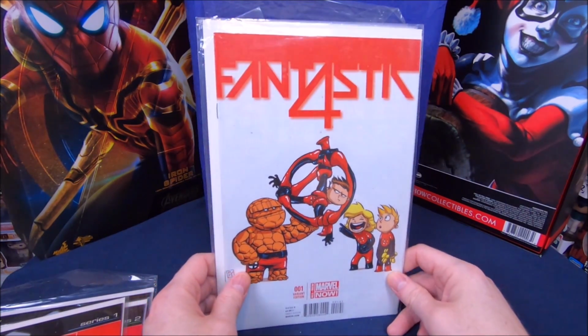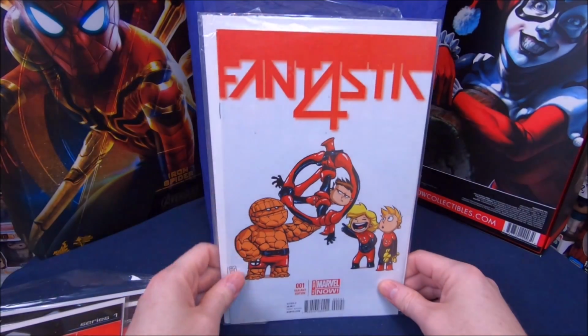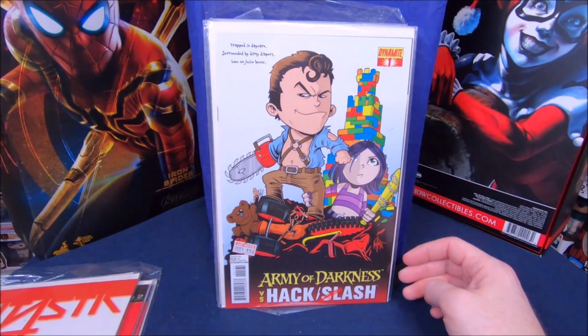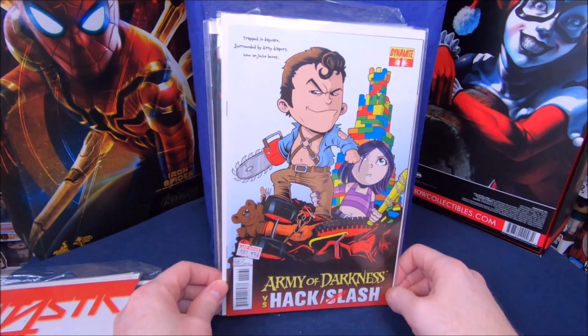Now, most of these, I think he ends up buying for $1 when he sees them at comic shops for super cheap. So he knows I'll give him at least $1. So sometimes he just grabs them and then decides to sell them later on. Some of these I will be giving him $2 for though, because these are pretty cool.